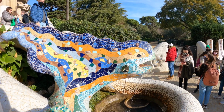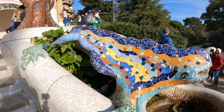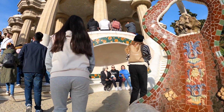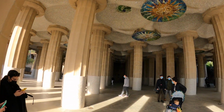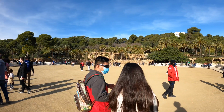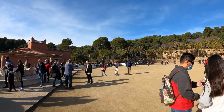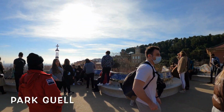The famous lizard. You may take a photo, but don't you dare touch it. Okay, we're going up. We're at the top of the park, top-ish, because I think that's the top right there. This is an open space for everyone to take a photo.